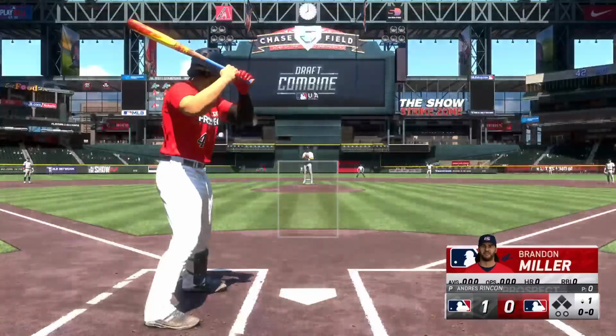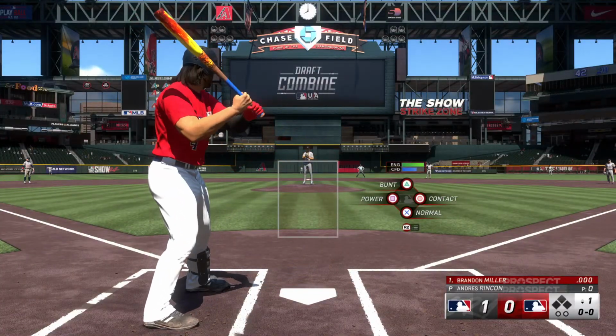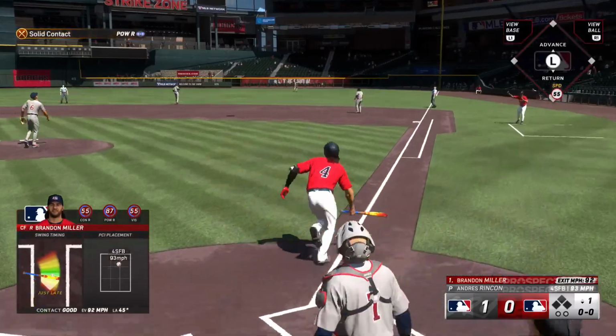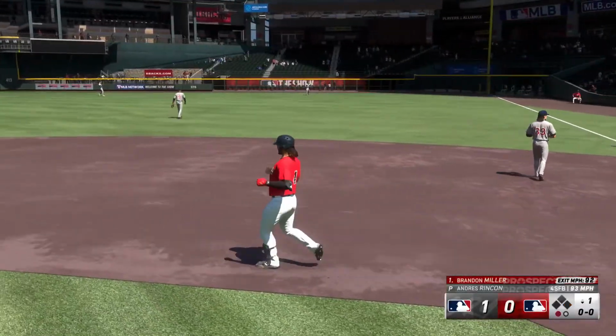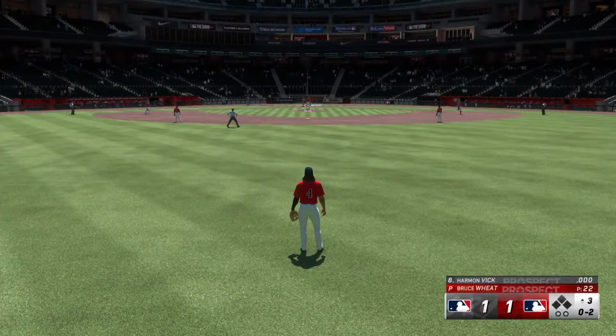And now the center fielder, Brandon Miller. He looks confident as he steps into the batter's box. Seems like he's immune to all the pressure these young prospects must be feeling. Right field, fly ball, and pretty deep. Taylor moving under this one and makes the grab. We move on to the third inning. Now at the dish, Harmon Vick.